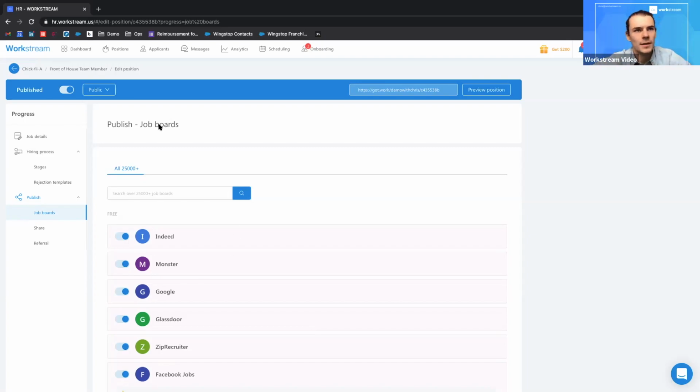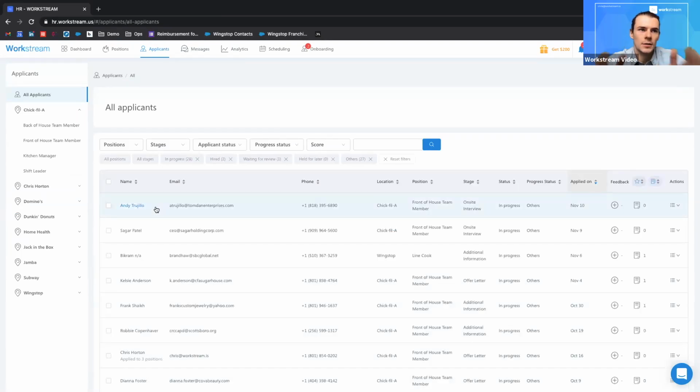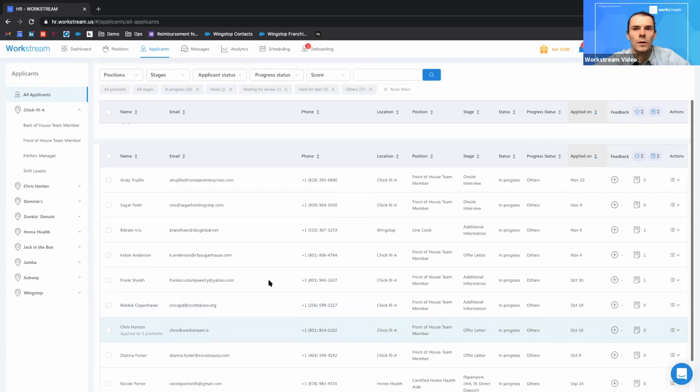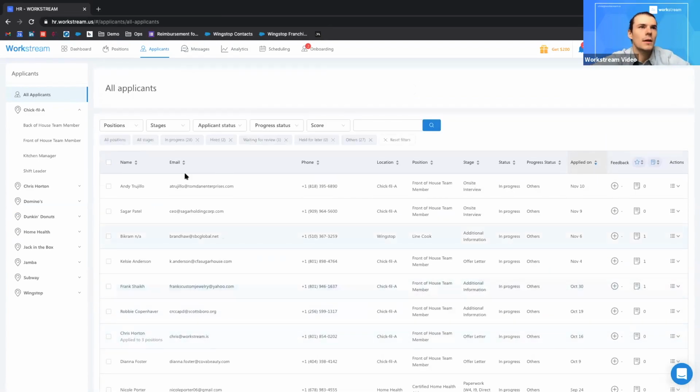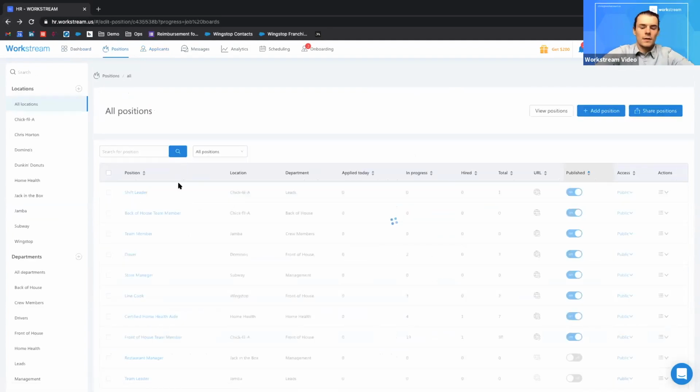And whenever an applicant comes through, no matter if it's on a job board or on one of those job posters that I mentioned and that I'll show here soon, no matter where they come through, they're all going to be shown as Workstream applicants, and you can manage the process for all of your applicants in one place. So very easy to manage and work with on that side. I brought up the job posters.